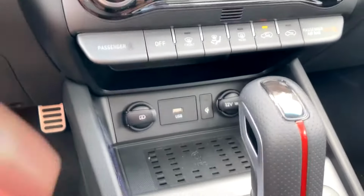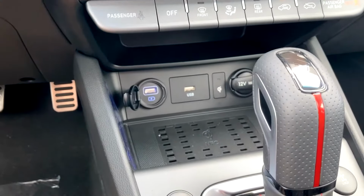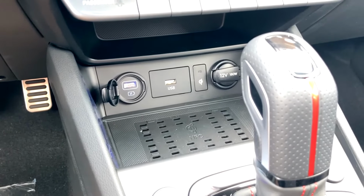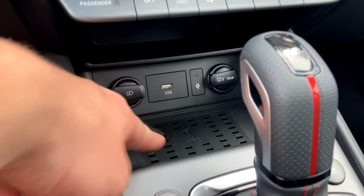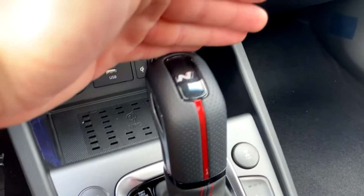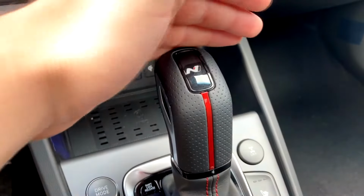And then down here, it looks like that's a USB specifically for charging, perhaps a fast charger, a regular USB, and then the button for your Qi wireless charger, and a 12 volt. So you can actually charge your phone down here, which is nice. And then you have a really cool, I don't know if you can see this, N-line shifter on there, which is really nice.